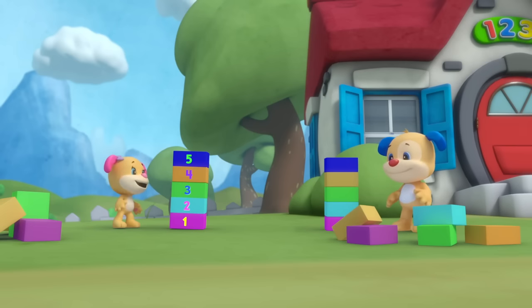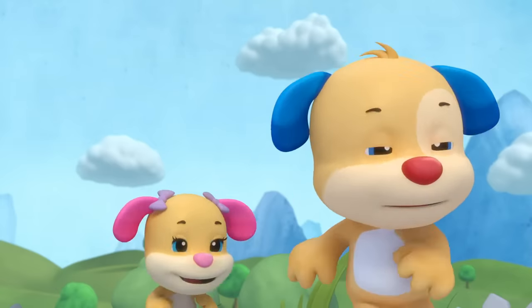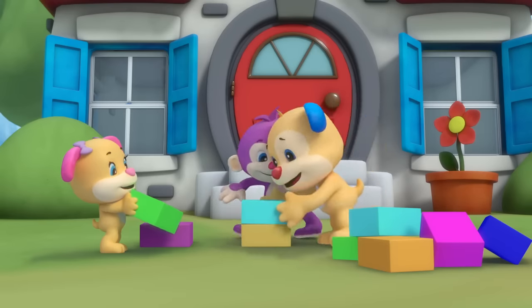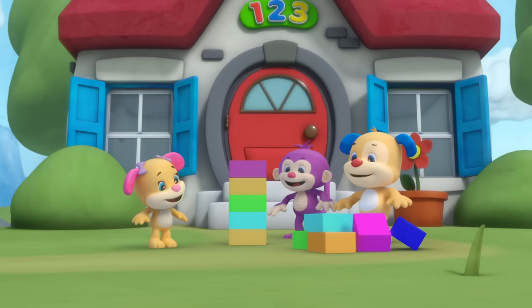Both towers are so high. Build towers to the sky. Stack blocks to reach up high. Can we count from 1 to 10? Build and learn with our best friends.